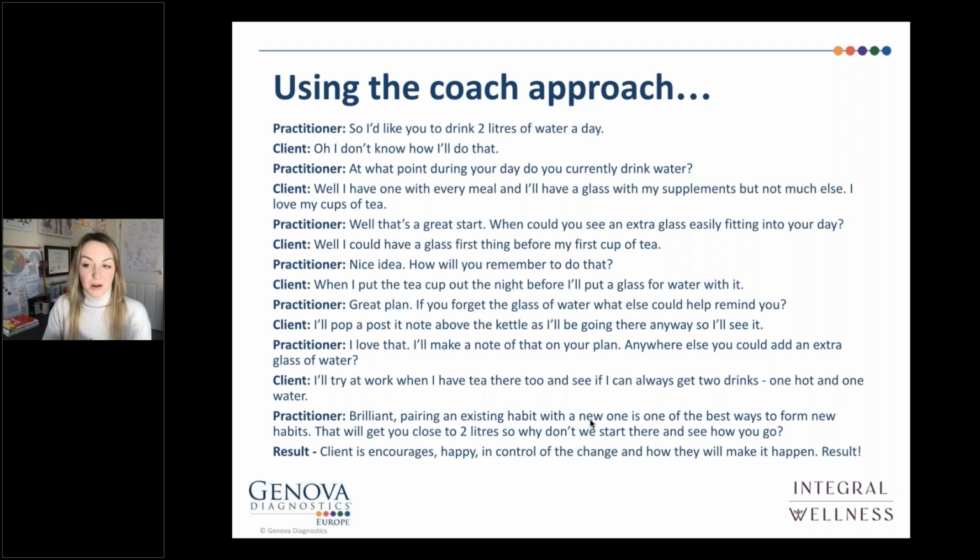And then when you come back to them 2 weeks later, you might find that your client's done that with ease. It was actually easier than they thought, and they're starting to feel really positive about their ability to make change. That's what you need to start. You need to get in some really simple, quick wins so that they start feeling like they're going to get results.